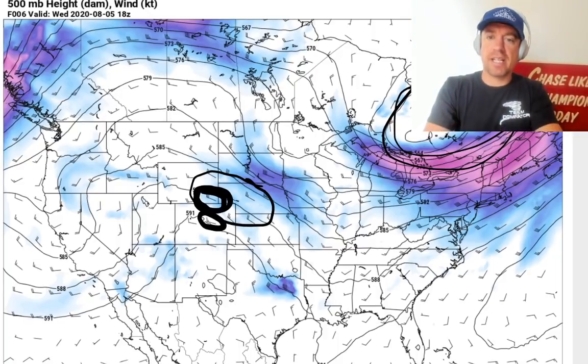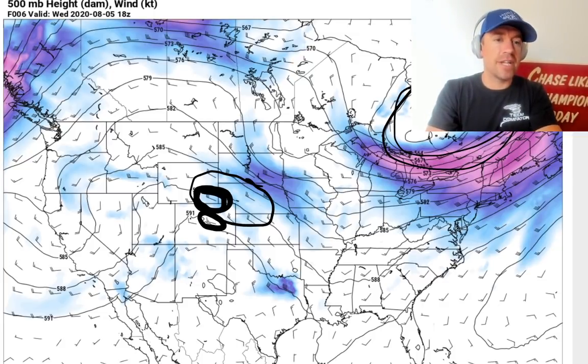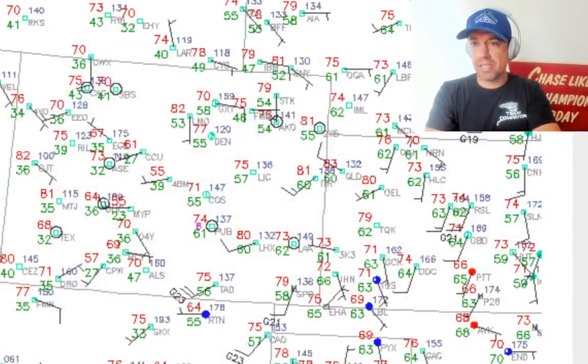So I've really got to decide between chasing the greater bulk shear, higher dew point spreads up in southeastern Wyoming into northeastern Colorado, or those lower cloud bases, a little bit less bulk shear off the Palmer Divide. So that's really what the decision is so far. So now let's look at the surface map.